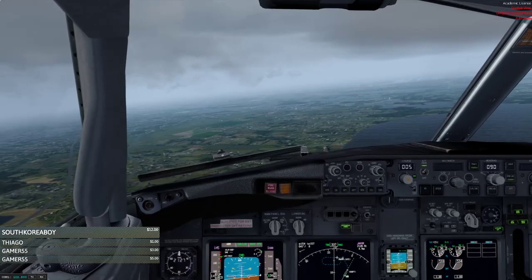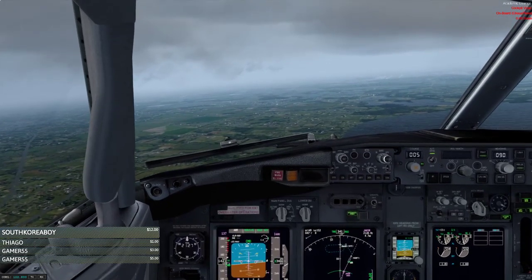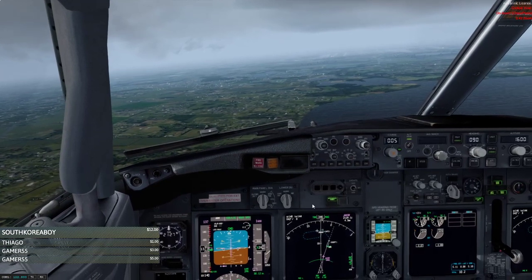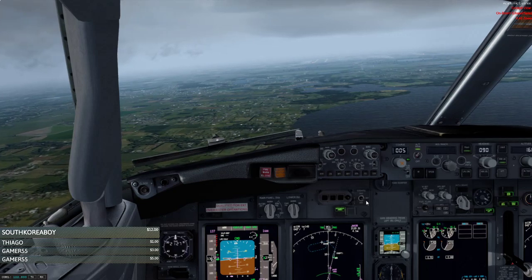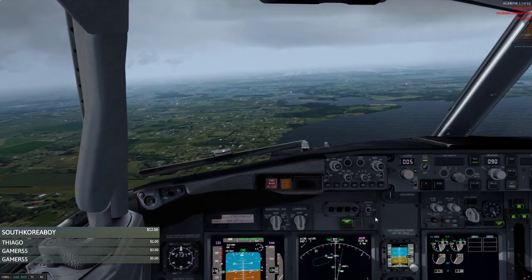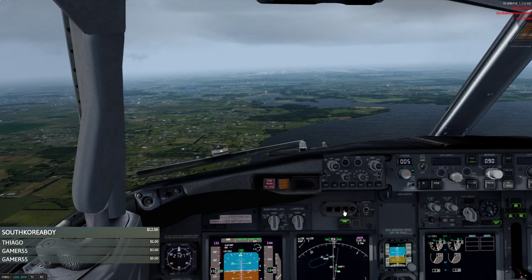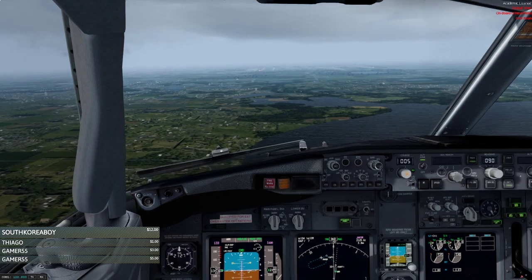And flaps full. Approach hold. 2500 checked. Quick hop in the E135. I could take my E145, but I don't know if it's glitched or not. If it's glitched, then I'll just take my C or J, but yeah, I'll do that after this. Why not?